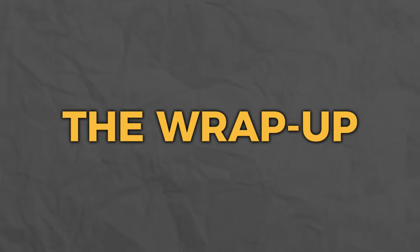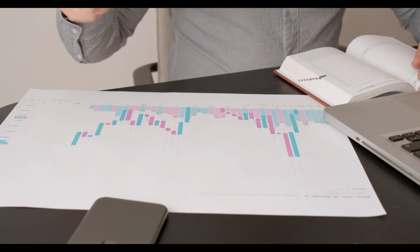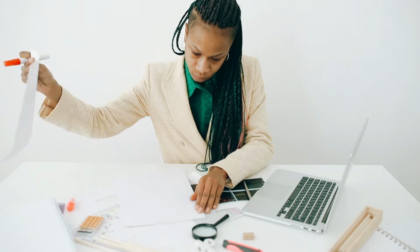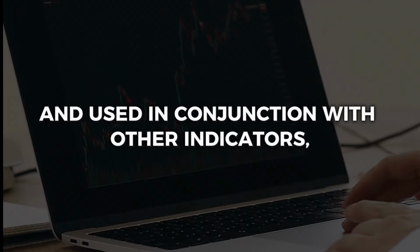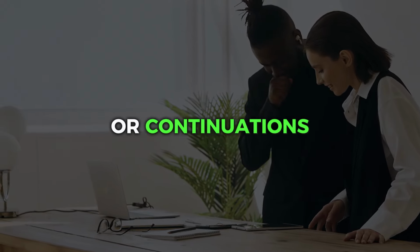The wrap-up. The doji candlestick transcends its role as just another chart pattern, marking itself as an indispensable tool for discerning traders. It's a symbol of market indecision that, when interpreted correctly and used in conjunction with other indicators, offers valuable insights into potential market reversals or continuations.